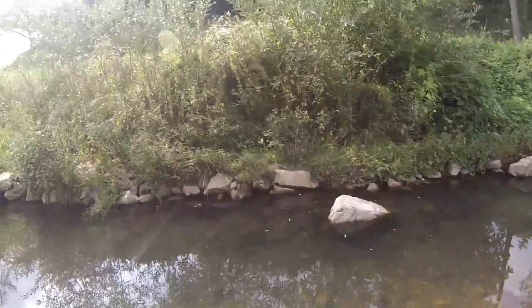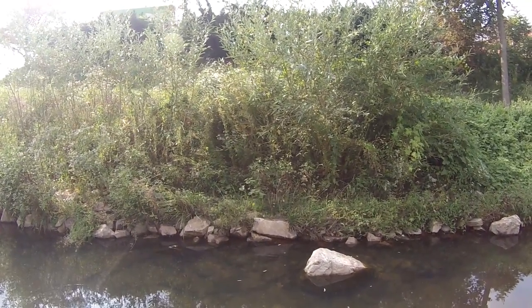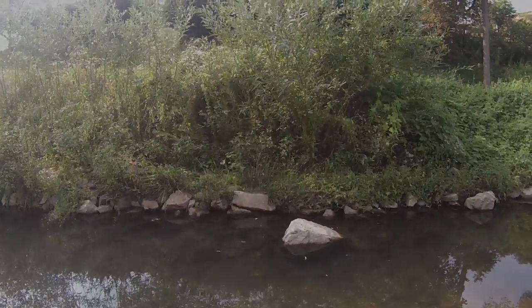Oh, wow, wow. Look at that carp, huh? Look at that carp trying to get that. Couldn't get it in the end. Oh, man. But yeah, they're feeding nice. They're feeding nice.